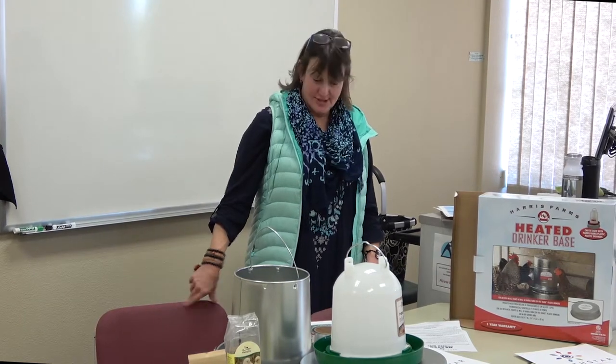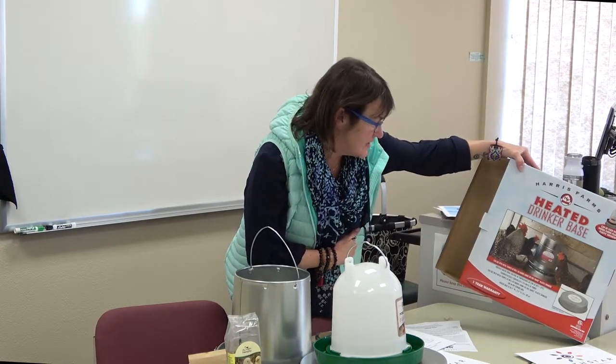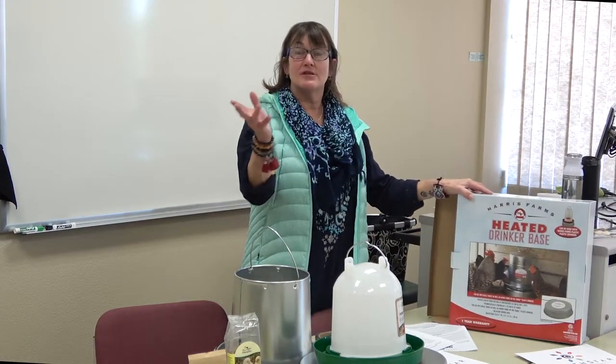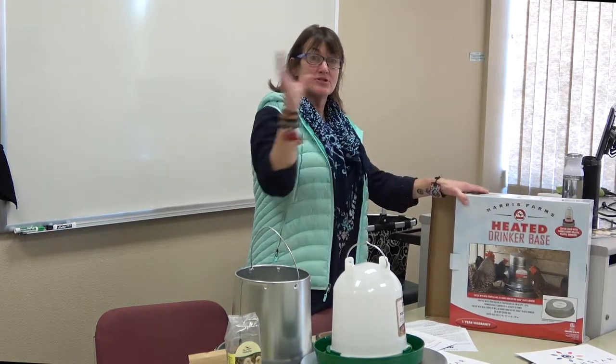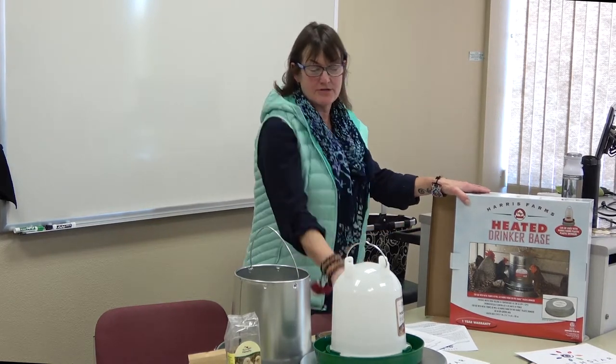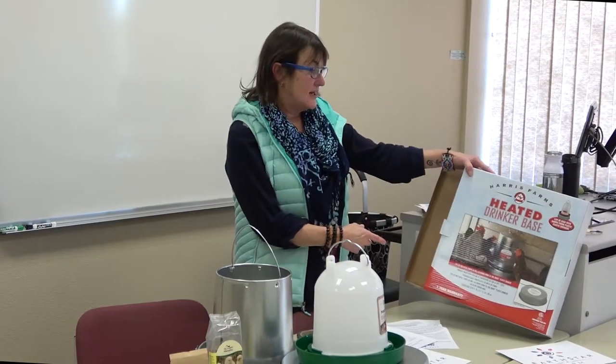For that heater, if someone were living off-grid on solar, what's the wattage pull on the heater? Normally, heaters are a pretty big drain. They are a big drain. 125 watts of power. He was asking how someone off-grid could use one of these if they're on solar, because heaters take a lot of electricity. That's a very good question.